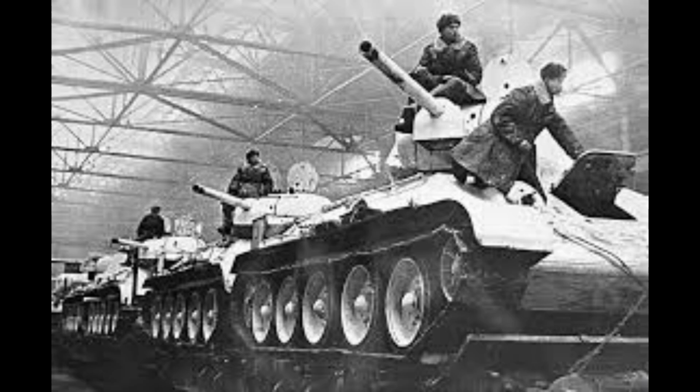German intelligence had identified the existence of a new Soviet medium tank, but they dismissed it as insignificant. How could Soviet designers, working in factories that barely produced tractors, create anything superior to German precision engineering? The answer arrived on the second day of the invasion, June 23, 1941. Multiple German units along the massive 1,800-mile front reported encounters with an unidentified Soviet tank type.